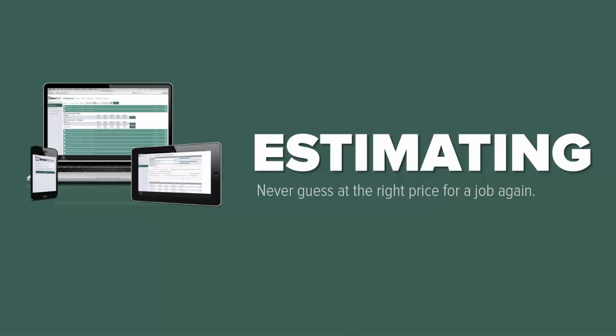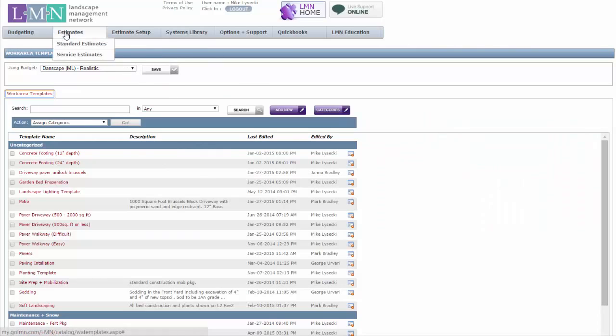Let's jump across to estimating now and see how this all comes to life when you actually build an estimate. LMN estimates come in two types. There's standard or construction/installation estimates, and then there's service estimates. The simple difference is that standard estimates are built for construction or installation type work. It assumes we're going to go there once, complete the task, and then we're done.